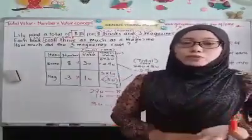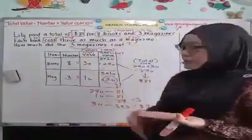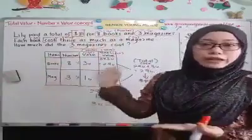So for those parents whose child is in P4, P5, P6, you can try out this sum already. Or if you have questions like this in the assessment book, you may want to try this concept already instead of the other concept you've been using. Maybe the models, throw away that model and try this method.